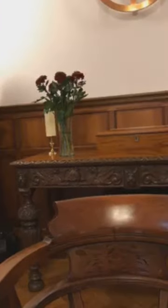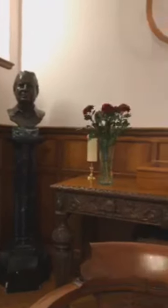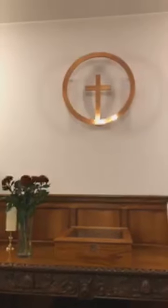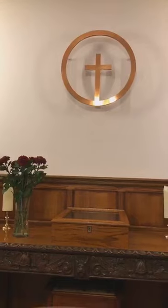Thank you. That's from Kerry Flanagan. That's a lovely story. It's showing the sanctuary symbol there, the golden cross, surrounded by the golden circle.